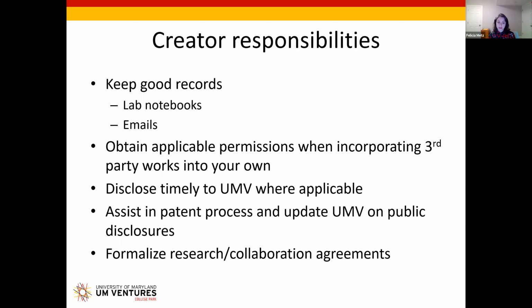As inventors, we want your help too in working with us through the patent process since you're the experts on the invention. We can help translate some of the legal terms and the complications and often painful process that patenting is, and keep us updated on your publication and public disclosure activities. And certainly formalize research and collaboration agreements. I know a lot of people are really excited and have great ideas now, especially in our COVID response, and are just sending things out of the university.